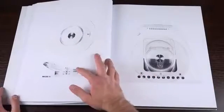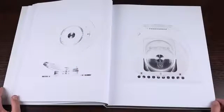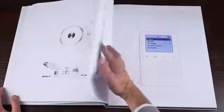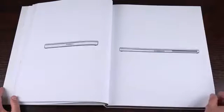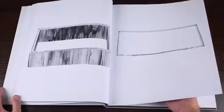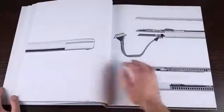And of course, we have the eMac, which had a flat CRT, which was dying out at this time, but it was a neat design and inexpensive, and it appeared a lot in classrooms. We also have one of my favorite iPods as well, the third generation, which had those touch controls. And then we got the updated PowerBook G4s in 2003. And you can see the two sizes that were available and the manufacturing processes they used to create it.